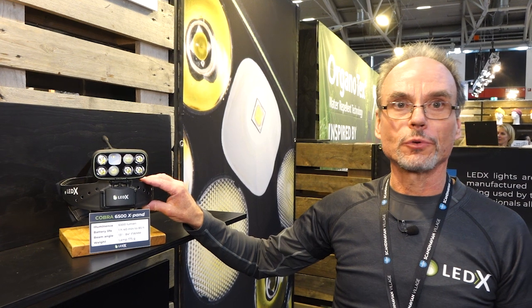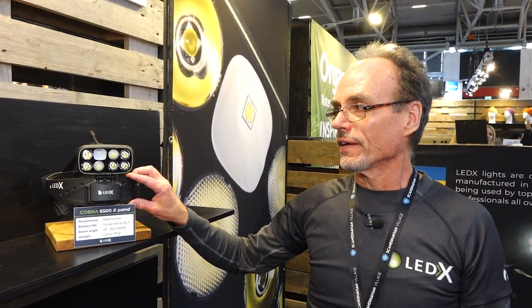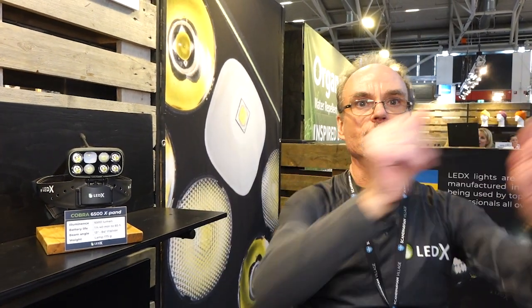We perform high-performance headlamps. We are here for the first time in Munich at ISPO, and I want to introduce you to our products. This is our top product, the LEDX Cobra, and it has 6,500 lumens and gives a light pattern from extremely wide and still reaching very far ahead. You get a light immediately in front of your head and a very smooth light all the way.